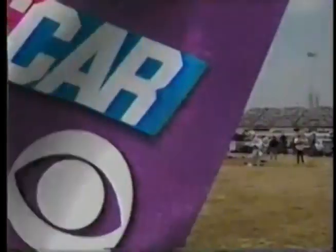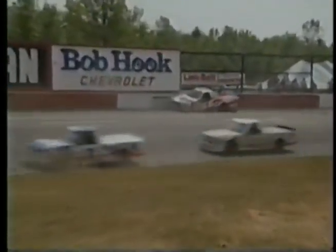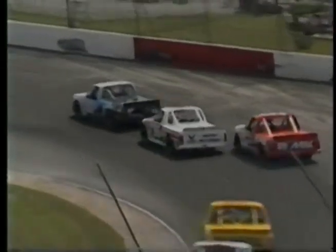You can see Corelli right by himself there, spins around as he goes through there. Brian Reffner goes right into the left front corner and puts him into the outside wall. Look at Bickle go to the inside there. He's living a charmed life today. Yep. All right, here we go.